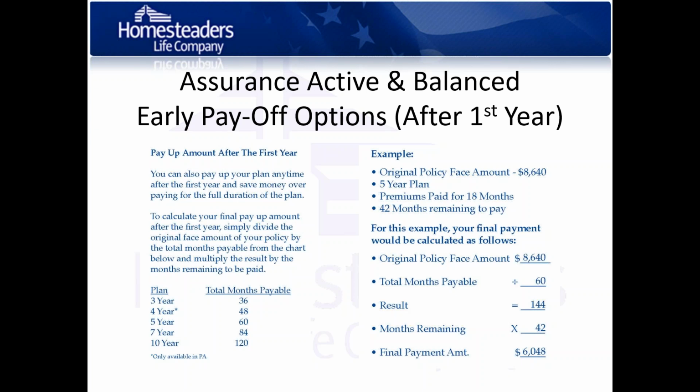Now you might have to reduce it. Maybe they can't afford the full amount, but you usually won't get a cancellation. But if someone calls you upset or frustrated, immediately that day, if you can, just get back over to their house and try to save that in person.